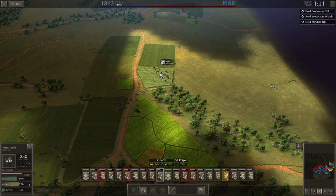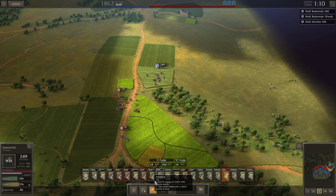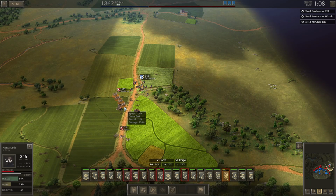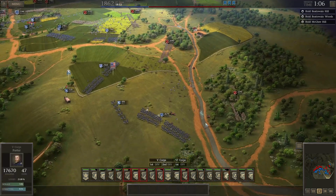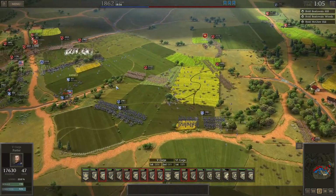How is Farnsworth doing? Okay, that charge did not go so well. It's a head-on charge into artillery, never great, and the charge has actually been broken. Jones's men are still down here. That's the issue. So we're dealing well with the artillery, but not so much with the actual units.